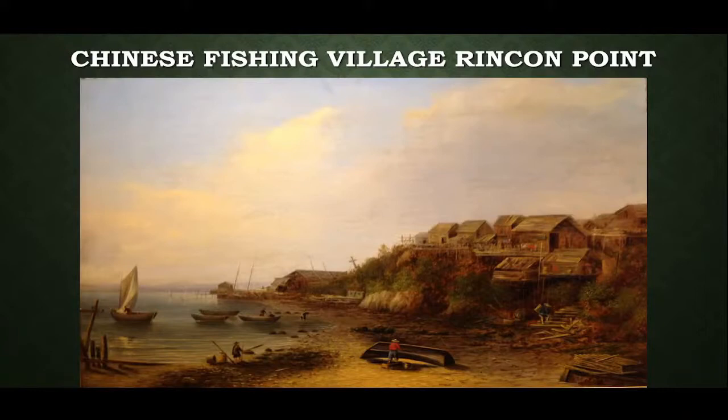Now, Rincon is Spanish for corner, and Rincon Point, appropriately, is where the waterfront takes a sharp turn south. Rincon Point, of course, is where the Bay Bridge footing is. Now, this scene of a Chinese shrimp camp is just a few hundred yards south of the Rincon Point Bay Bridge of today.